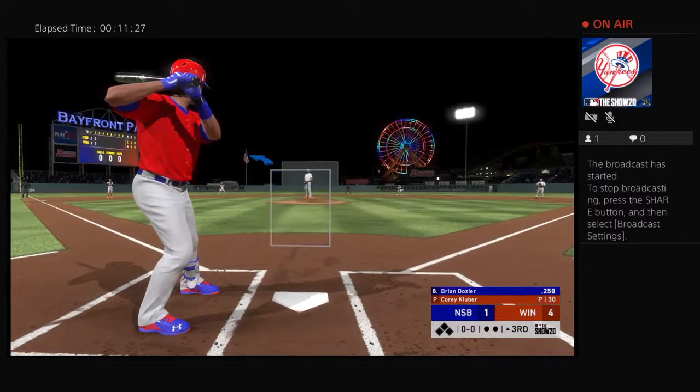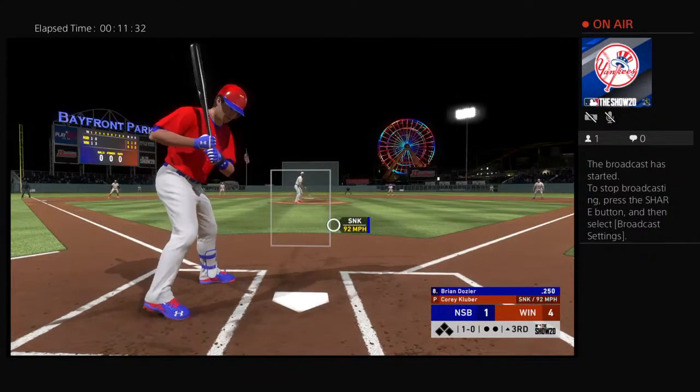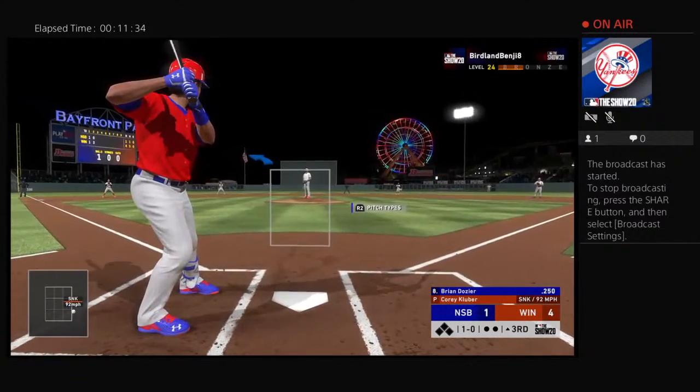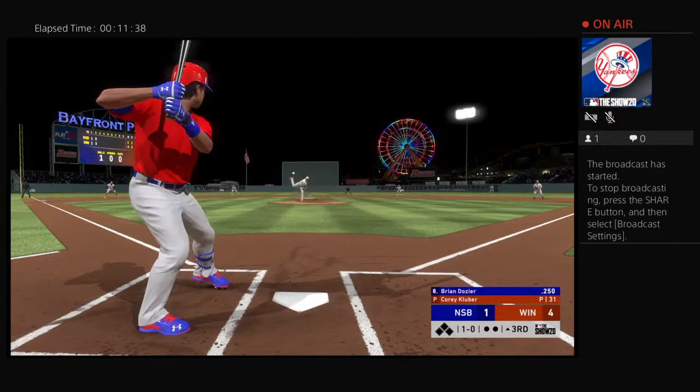Leading off the inning, Brian Dozier, and they'll need him to get something going here. Hey, we're still in the early stages in this one. They're only down by a couple of runs, but it's really key for this leadoff guy to try to get on and get a big inning started.